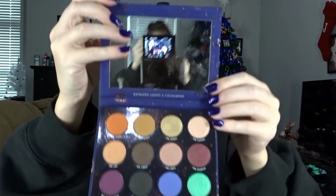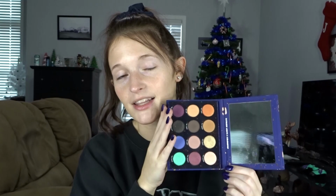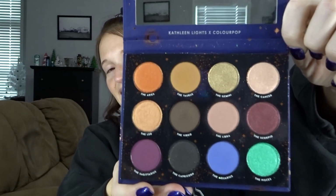This is the inside of it. I really do enjoy this palette. It's very beautiful. You get lots of looks with it, even though it's very tiny. But you get lots of looks with it, and of course it's Zodiac signs. Like, why wouldn't I love that? That's me.